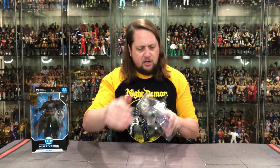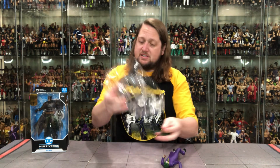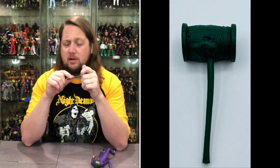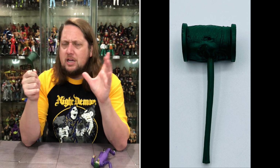So let's see. We're going to pull him out. Pop that out. And then I love this accessory right here. If you were a kid of the 80s like myself, oh, what a time to be alive in the 80s. You remember the Kenner Superpowers line, I'm sure. One of the greatest lines of all time. Maybe sometime in the future, I'll get a loose set of the Superpowers line. That would be something really fun, very nostalgic. Maybe get the old Hall of Justice.